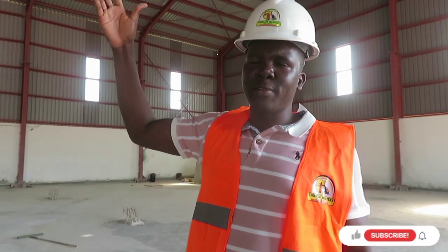For those that don't know what curing is, you basically pour water on that floor. You pour water on that concrete every day, in the morning, afternoon and evening, three times depending on the temperature. If it's a rainy season, you can skip the afternoon hours. But if it's a dry season, you have to cure it three times a day: morning, afternoon and evening. That is how you cure concrete.